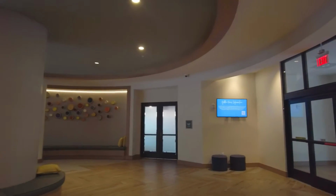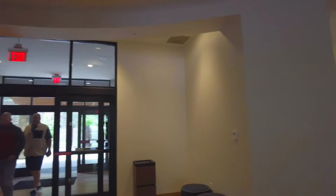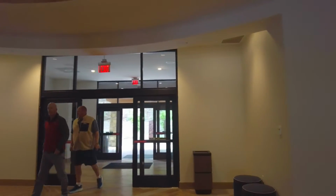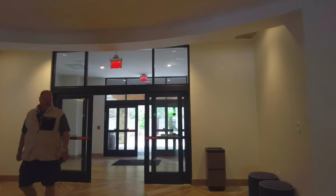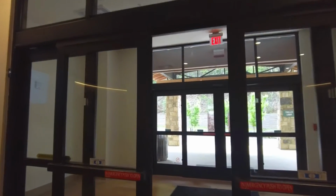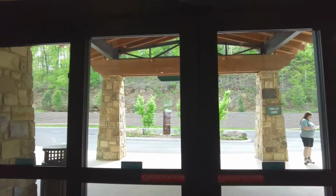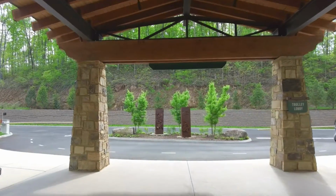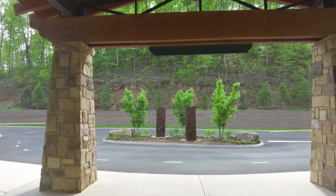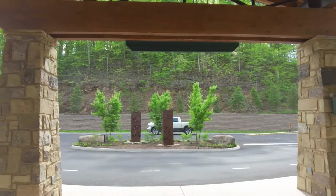So if you come to this little circular roundabout area here, right outside these doors, which will be to the right of the hallway we just came from, is where the trolley pickup is. Now again, one of the perks of staying at Dollywood's HeartSong Lodge Resort is your complimentary use of the trolley system, which will take you back and forth from the park to the resort free of charge, all included with your park ticket, or rather with your stay at the resort.